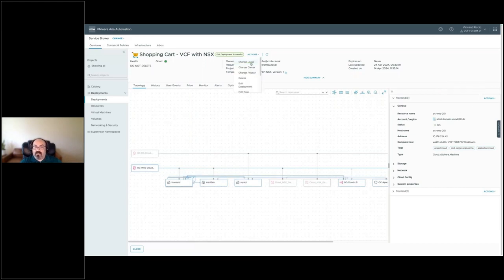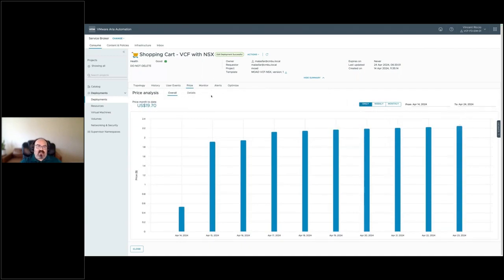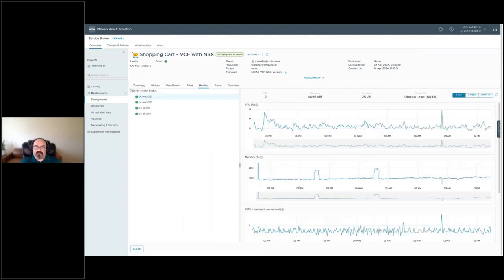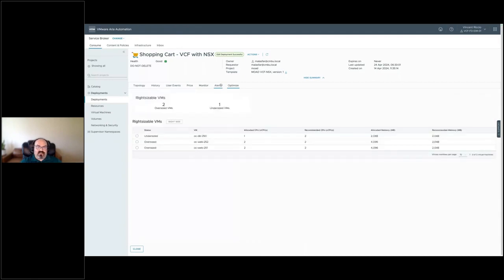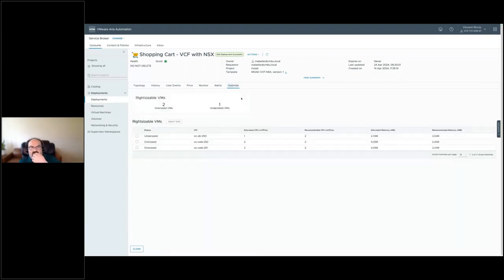So you can take deployment level actions as well as workload actions. Okay. And then we also get some other things like pricing from operations manager, so we can see our daily pricing here, as well as monitor. We get some KPI metrics from ops on each resource that got deployed. So we look at CPU, memory, disk, and network, as well as alerts that come over. There shouldn't be any alerts here, but there might be some inactive ones. No, there's not any yet. But if there were alerts, they would show up, as well as optimization opportunities.